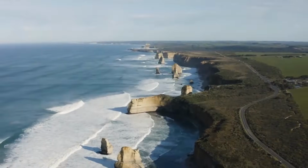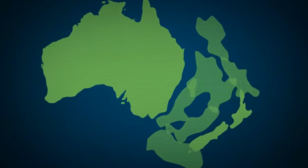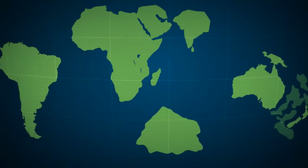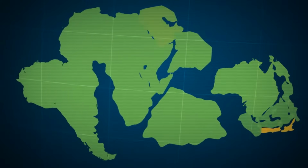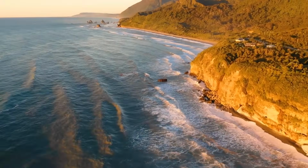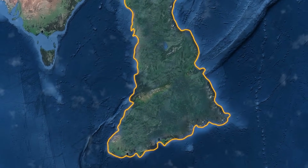Even though the signs are there, this doesn't prove anything. It's possible that there are a bunch of microcontinents which all split apart when Australia broke free of Gondwana. Back then, the supercontinent was made up of South America, Antarctica, Australia, Zealandia, Arabia, and the Indian subcontinent. New Zealand is already not the biggest country out there, but if the theories are correct, then Zealandia will be 6 times its original size.